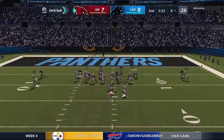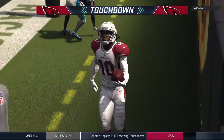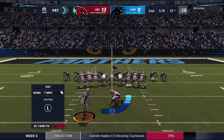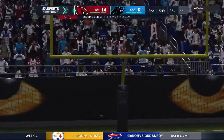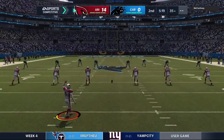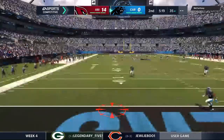At the 8-yard line, on second and goal, Murray. And that is caught. Touchdown, Cardinals. DeAndre Hopkins, his second touchdown of the game and his 9th on the year. And the Cardinals are now adding on to their lead. Gonzalez able to tack on the PAT, and it's now 14-0. Now after the touchdown, here's Gonzalez on to kick it away.